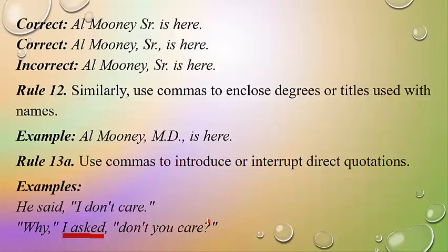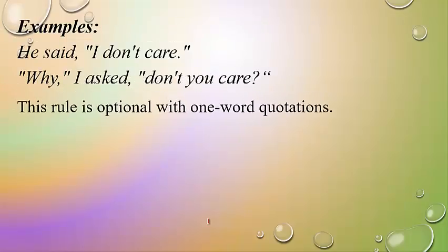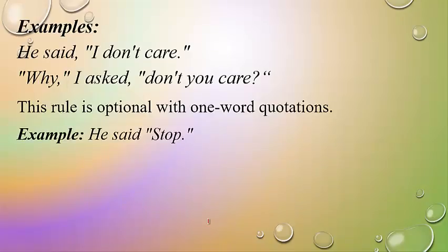In this case, examples: He said, "I don't care." "Why?" I asked, "don't you care?" Okay, same. This rule is optional with one-word quotations. In a quotation there might be only one word, so we can omit the comma. He said "stop." See? Only one word, stop, so we do not need to use a comma. "He said comma stop," no. Yeah, there is no need.